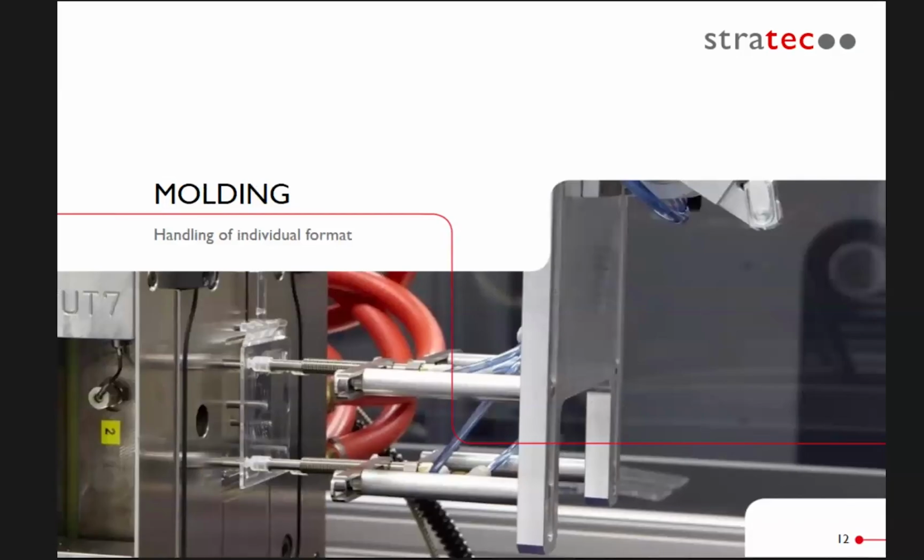Molding. For molding, we have, again, different technologies. We are coming from our history from the CD, DVD, and Blu-ray manufacturing. So we love round discs. This is still the best design to mold, and when we start with a new project, we try to start with a molded disc, as you have shown me today as well, because this is just the perfect design for a perfect mold flow, right? Yeah. So that's why we love it.